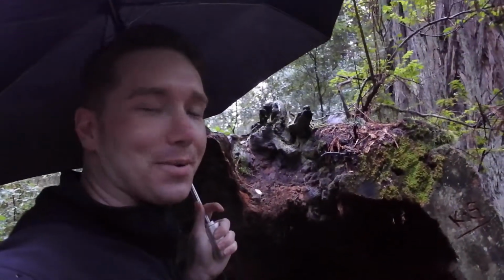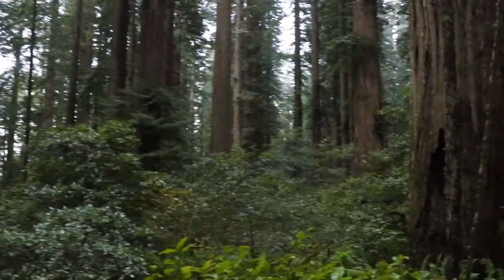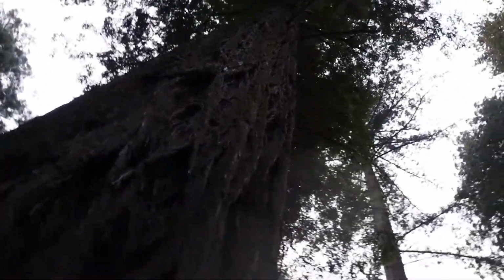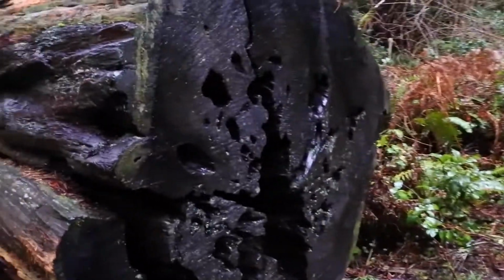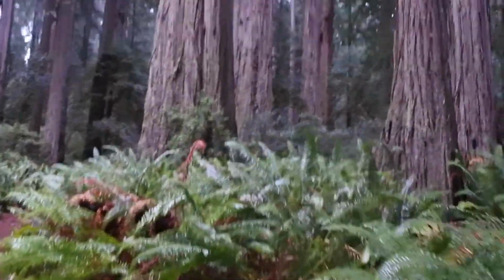Just so you know, this is a very big tree that has died. Something has happened here. Holy moly, folks. I'm pretty sure a dinosaur or something is going to come out. This is just looking more and more Jurassic Park-like.